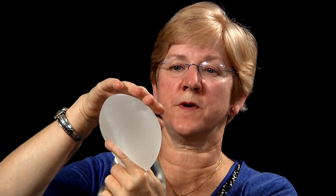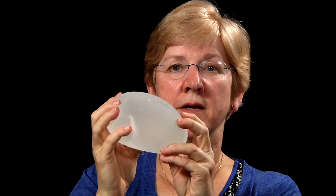Another decision is whether to have a smooth implant or a textured implant with this fuzzy surface on the implant. Texturing was designed to have less capsular contracture, but it sometimes will show wrinkles or shift.